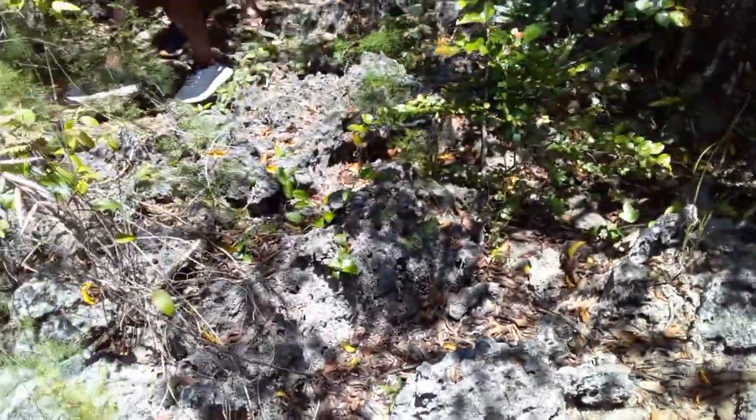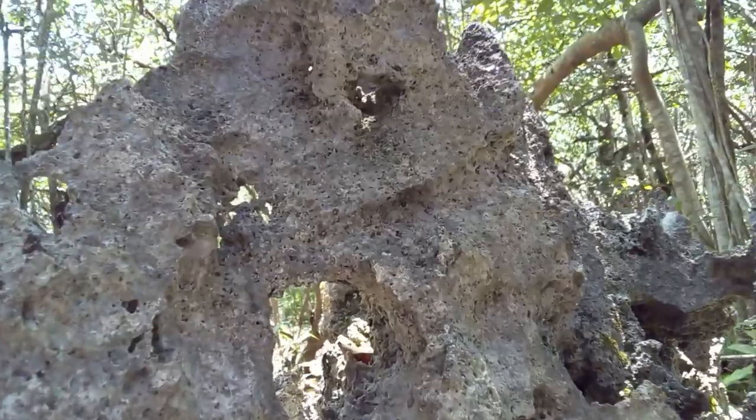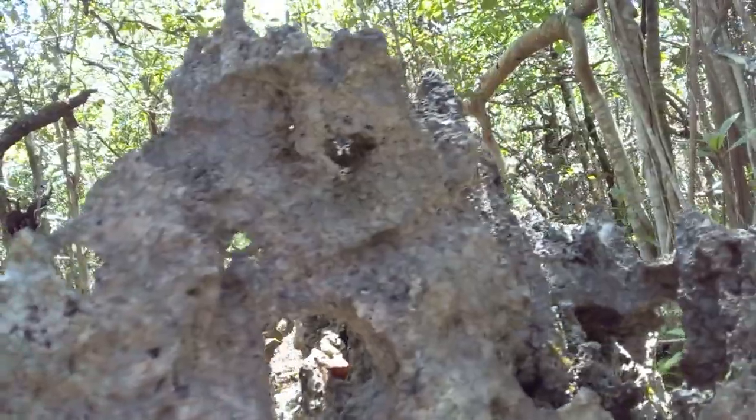Also, not to forget that the island is made up of coralline limestone, and so you definitely want to mind your step because it's going to hurt pretty bad if you trip on these.